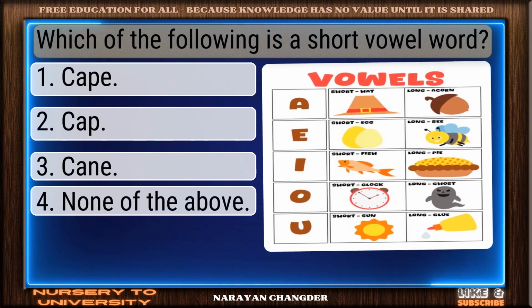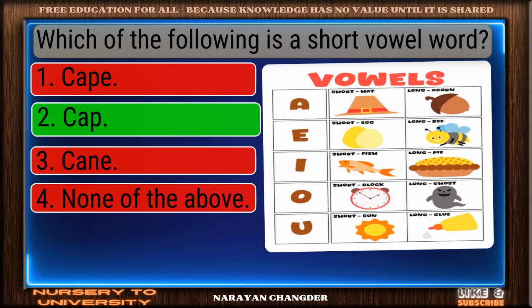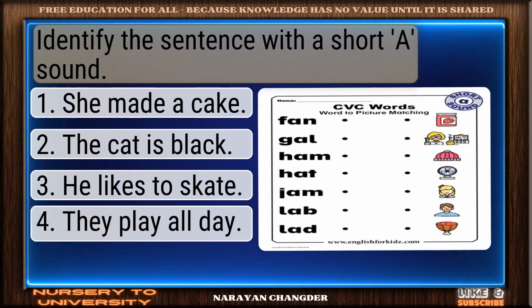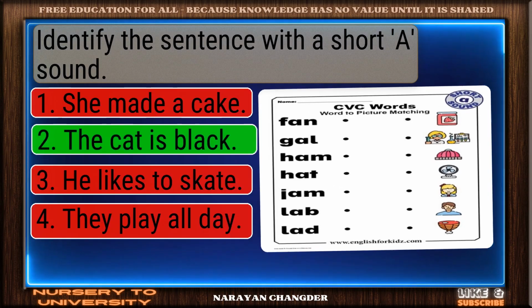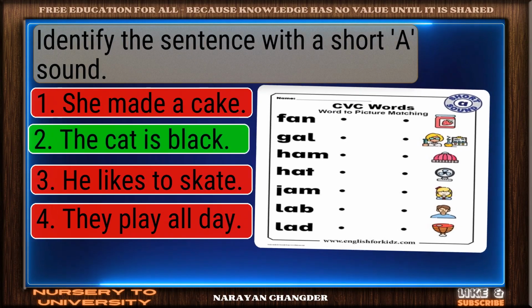Which of the following is a short vowel word? Exactly. Cap makes sense and it is the right choice. Identify the sentence with a short vowel sound. Nice work. You chose the cat is black and it is correct.